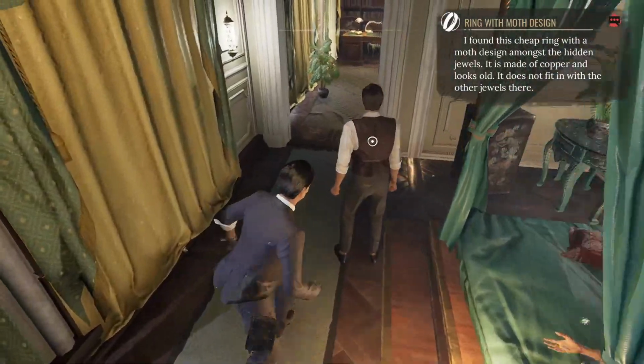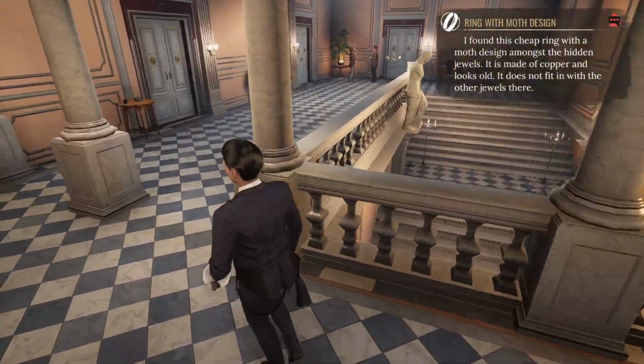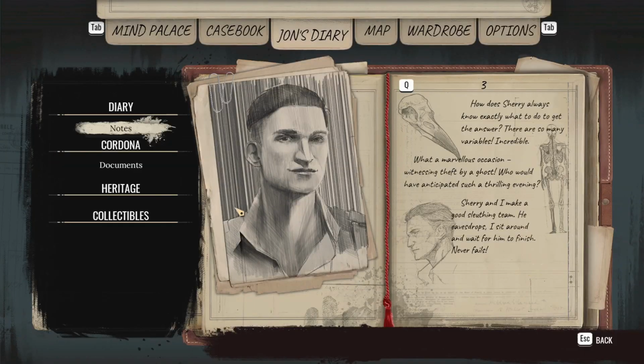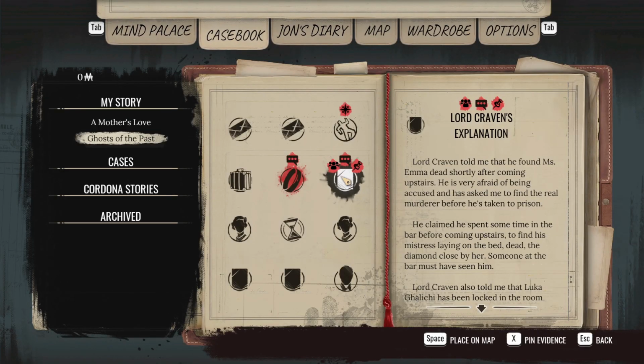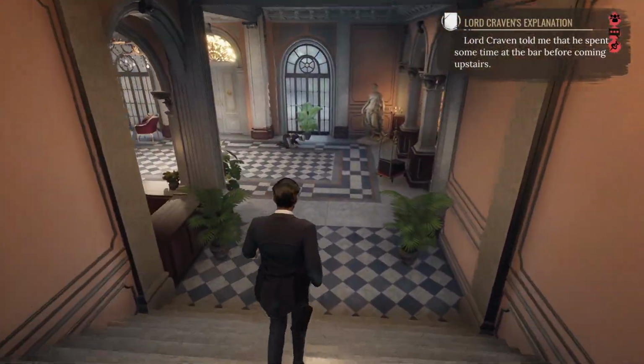Oh, okay. The key is in the reception, and someone must have seen him at the bar. Right. That's the wrong clue to pin. It's this clue. There you go. Let's just go back to reception and inform this.